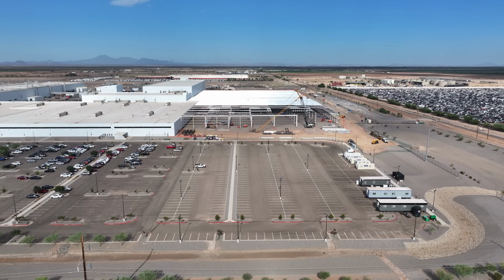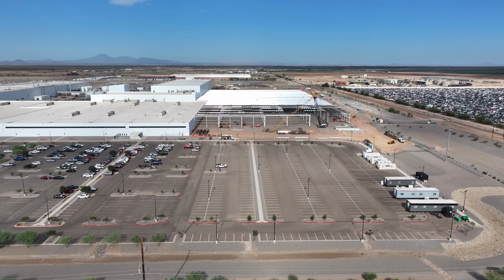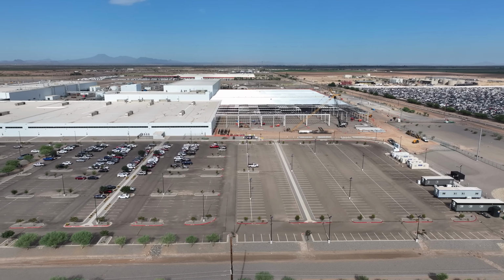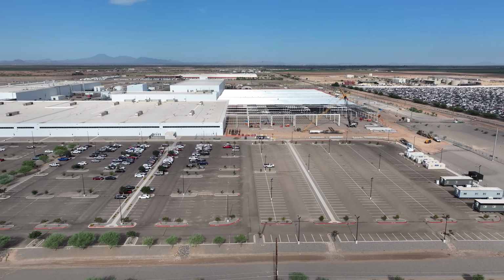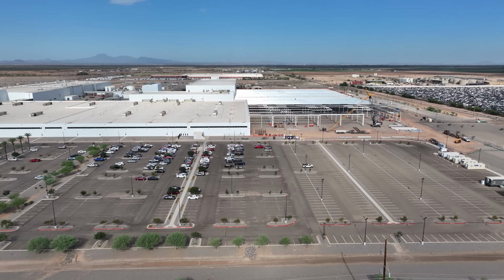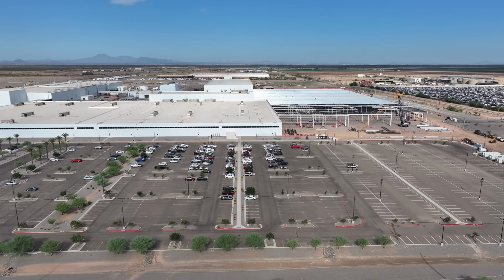We're starting out looking at the expansion for body in white for the mid-size. It's coming along nicely. Last time I photographed this, the supports for the roof were going up, but now we see that 2/3 of the roof is complete. We're going to start here flying to the south along the east side of the factory.